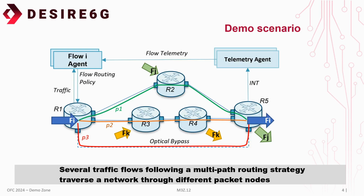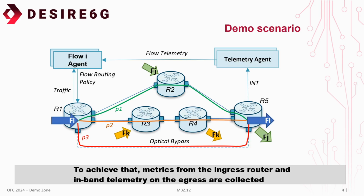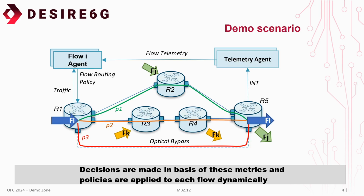Several traffic flows following a multipath routing strategy traverse a network through different packet nodes. The objective is to ensure per-flow QoS, finding the proper distribution of the traffic among the paths. To achieve that, metrics from the ingress router and in-band telemetry on the egress are collected. Decisions are made on the basis of these metrics, and policies are applied to each flow dynamically.